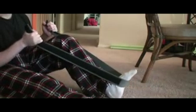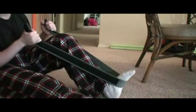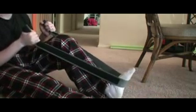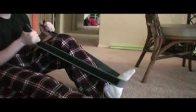So what are we, 6? I think we'll do about 10 times and then move on to the next exercise. 1, 2, 3, 4, 5, 6, 7, 8, 9, 10. Two more, and 1 through 10, and one more, 1 through 10, and hold. 2, 3, 4, 5, 6, 7, 8, 9, 10.